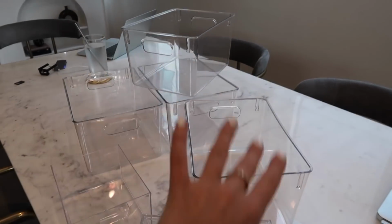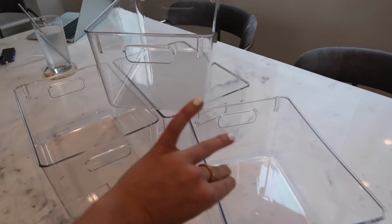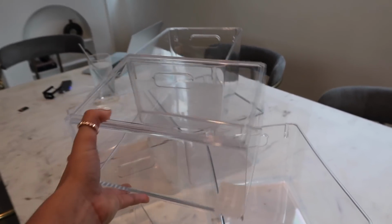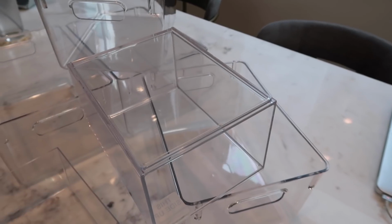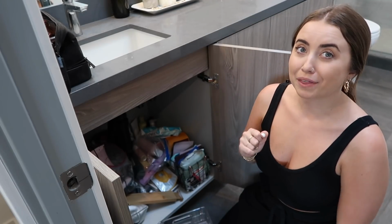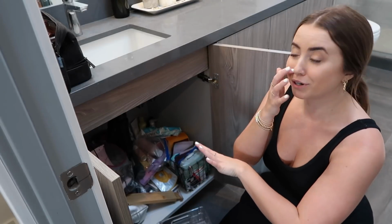I also picked up more of these big bins for organizing under some bathroom sinks. I don't know what happened to me where I thought that this thing was a bigger size as well as a 2-pack. It's like a little drawer. So welcome to the under the bathroom sink. This under the cabinet situation is a mess.